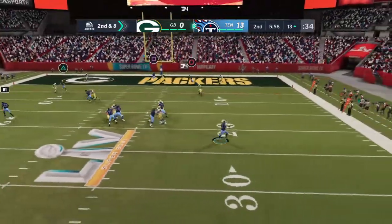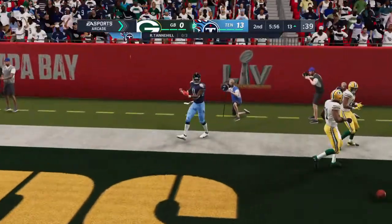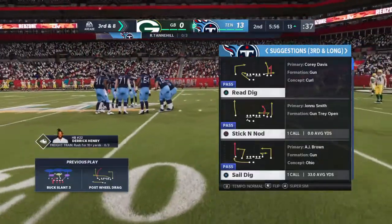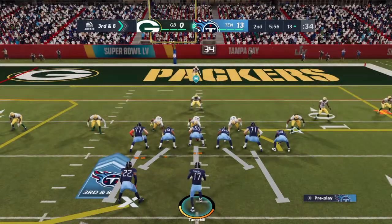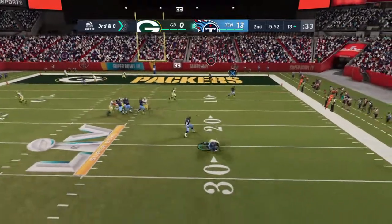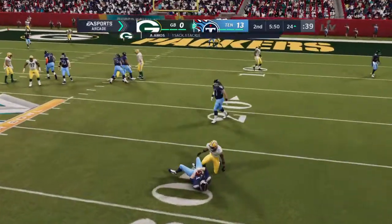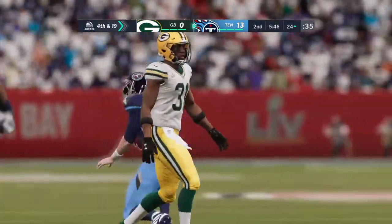Throwing on 2nd and 8. Tannehill. To the end zone, but it's incomplete. He was trying to get it to A.J. Brown that time, but now it's 3rd down. A.J. Brown, incomplete. Out of the gun, Tannehill. And he can't get rid of it. He's taken down. The safety, Adrian Amos, comes crashing in for the sack.